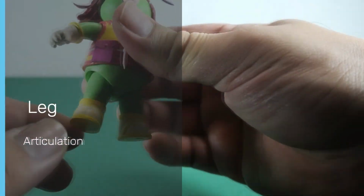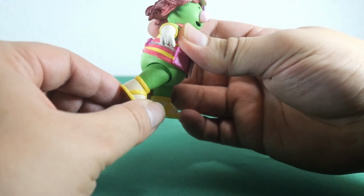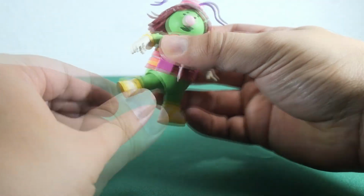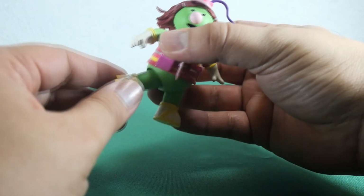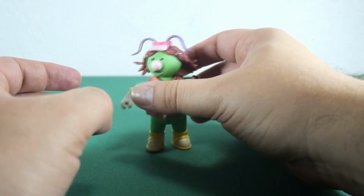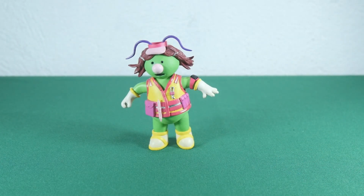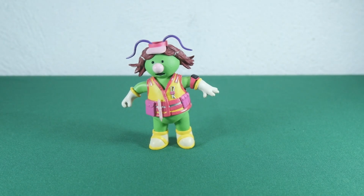And finally, we have leg articulation. You can move the leg forward a little bit and backwards a little bit, and you can move the leg out very nicely. And there is no foot articulation, obviously. And that's it for the articulation of Cotterpin, guys. It is a small figure, so obviously there is limited articulation there, guys.